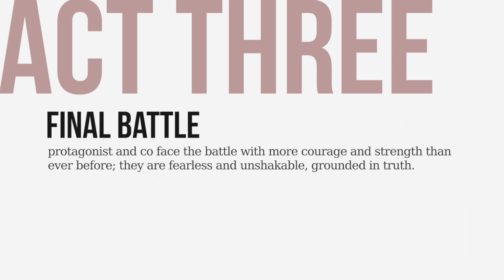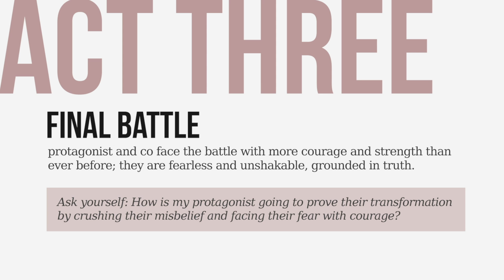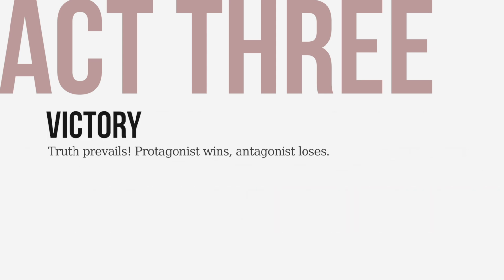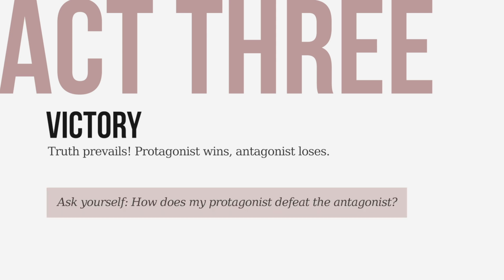Final battle. Protagonist and co face the battle with more courage and strength than ever before. They are fearless and unshakable, grounded in truth. Ask yourself, how is my protagonist going to prove their transformation by crushing their misbelief and facing their fear with courage? Victory. Truth prevails. Protagonist wins, antagonist loses. Ask yourself, how does my protagonist defeat the antagonist?